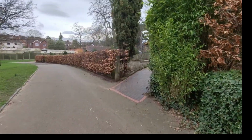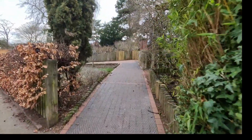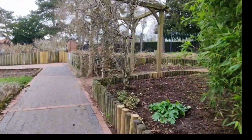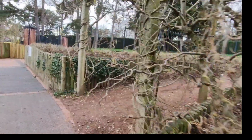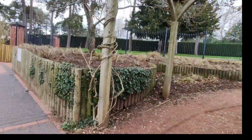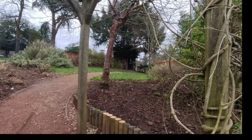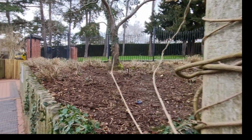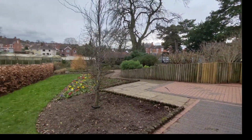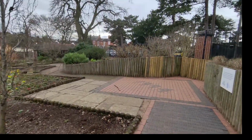From there, we head into the sensory garden. This was dedicated to the teenagers who died in the school minibus crash in 1993 from Hagley School. This is kept and maintained by the Emily Jordan Foundation, set up by her parents in 2008, offering work for those with learning disabilities to partake in horticultural work with the volunteers.